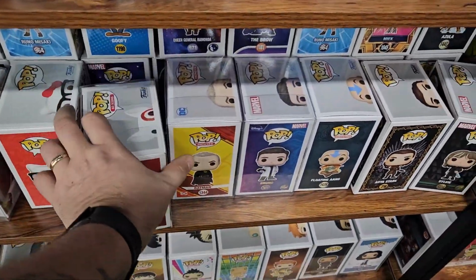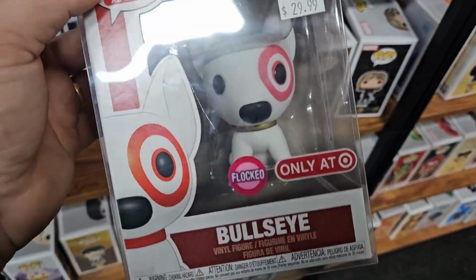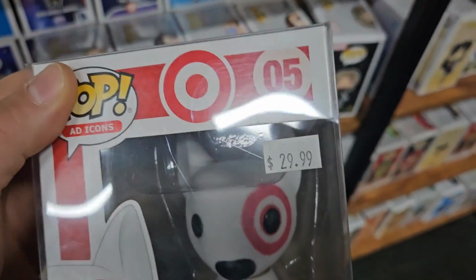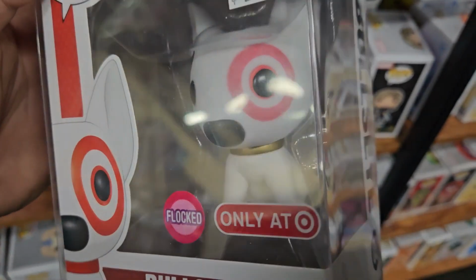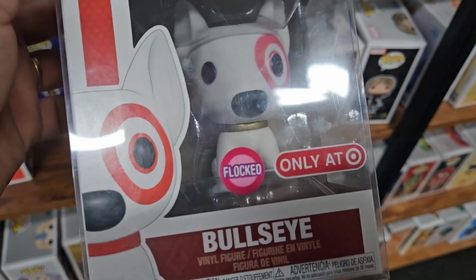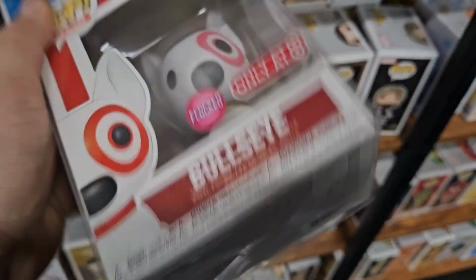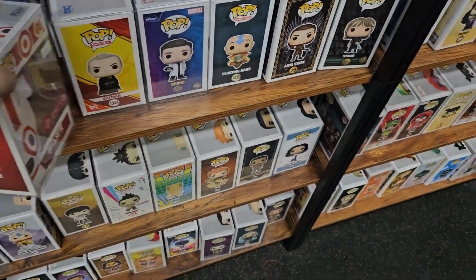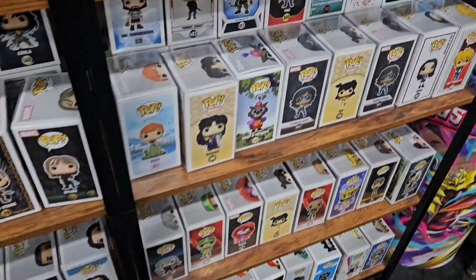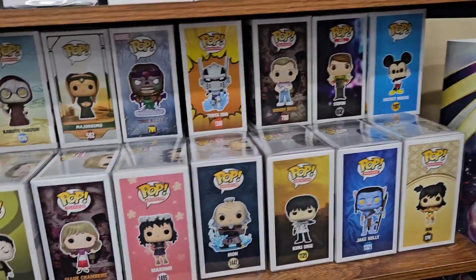I had to find it in the wild today. I just sold my other Bullseye because I've been looking for this flocked one. It's right at PPG, but I don't know, he actually looks faded in this one. I've seen it where that red looks a lot brighter. So I don't know if this is the one I want to get. Tempting, tempting, tempting. But I've seen quite a bit here, but it's hard to go through some of these, you know, the way they've got them stacked.